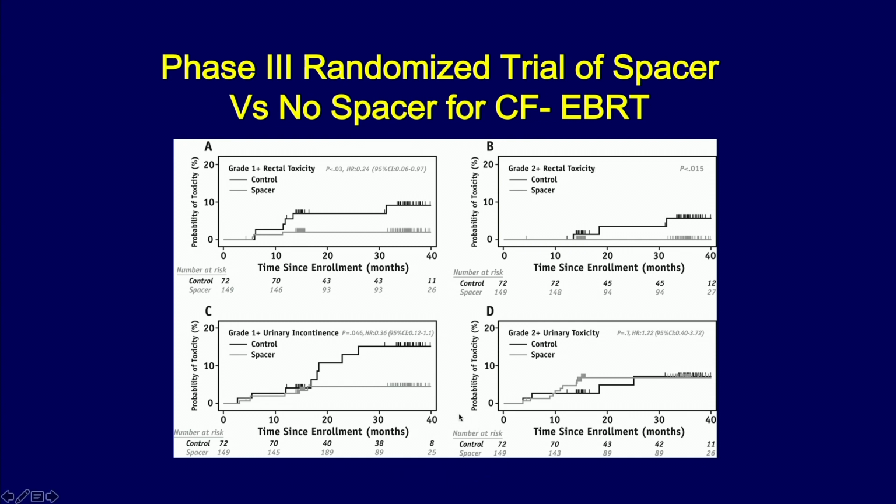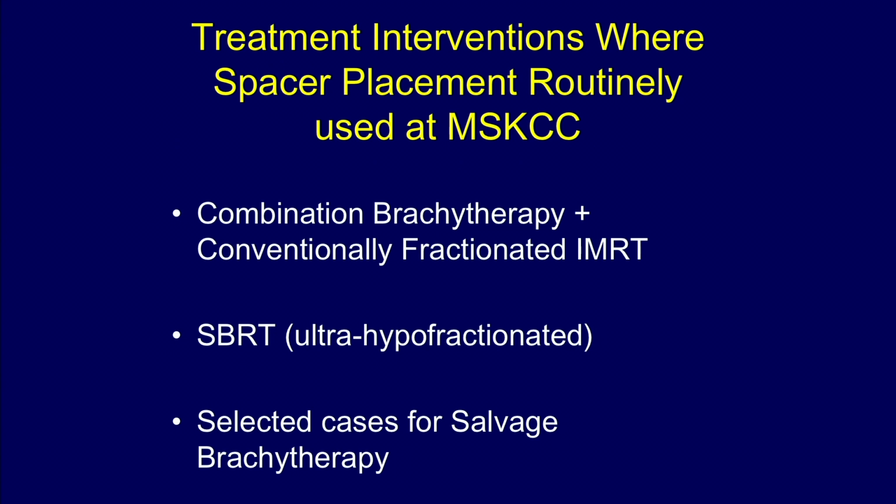Interestingly, and we're still, even in our own experience, trying to better understand it, but in addition to the reduction in rectal toxicity, this trial demonstrated a reduction in the incidence of low-grade, so to speak, urinary incontinence, much lower with the spacer group compared to the control. And this, I think, needs to be better understood, and I have spoken to Dan Hamstra, who is, again, trying to look at the data retrospectively, at least in this randomized trial, to better understand what the geometric impacts are that could have caused less dose either to the sphincters or the like, leading to less urinary incontinence.